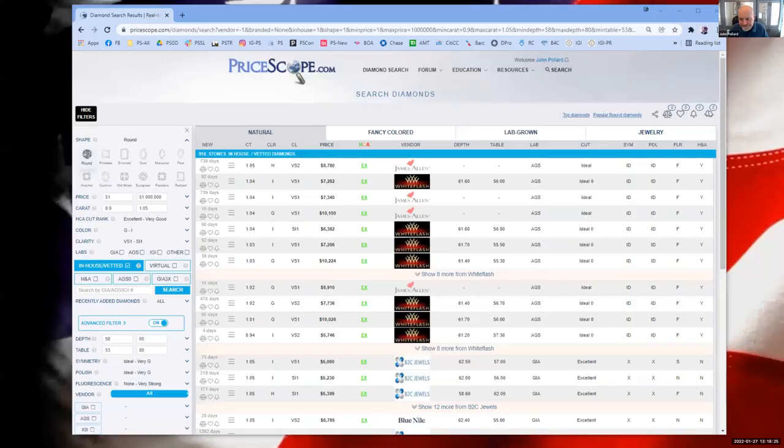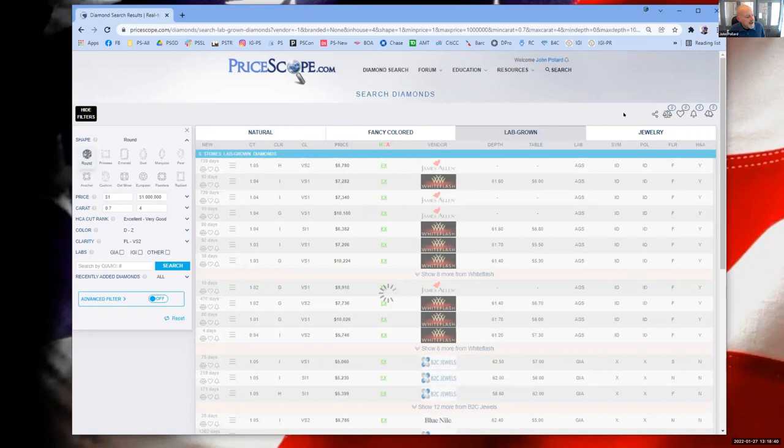I'm going to stop the share for just a moment and actually share another portion. I want to share the search for just a moment. Stand by. Here we go. So in the PriceScope search, I want to focus first of all upon the fact that you have segregated natural diamonds, fancy colored diamonds, lab grown diamonds here, and a unique jewelry search that's kind of cool.